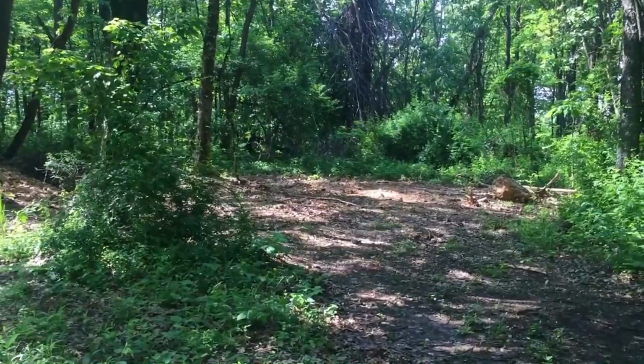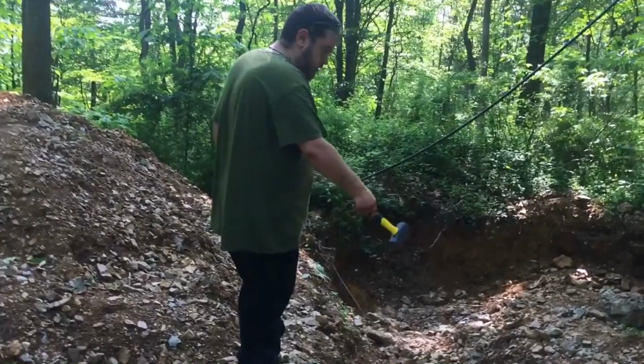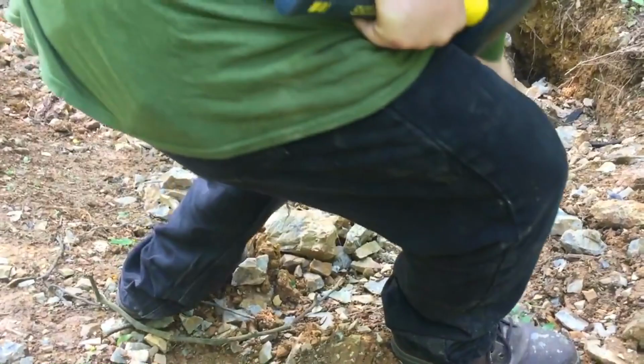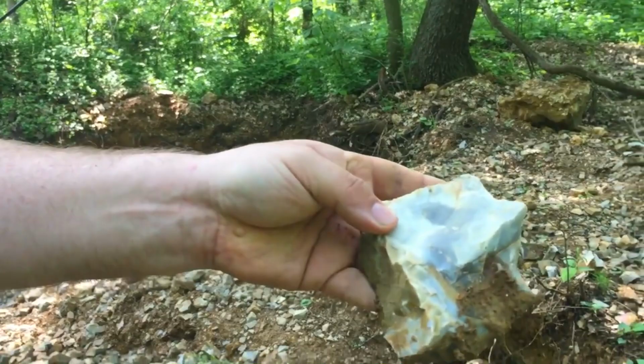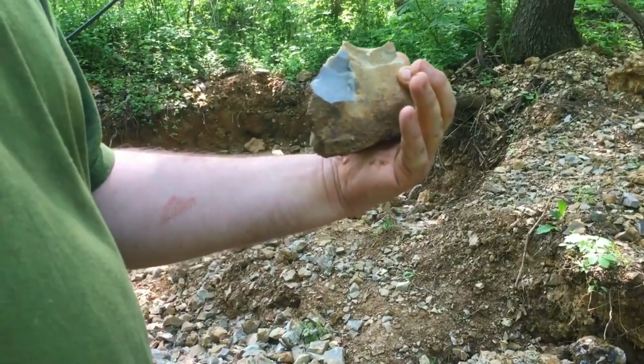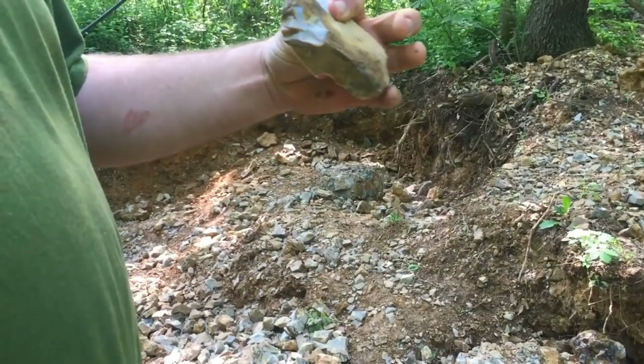Huh. So this is the gray stuff. Gray blocky stuff. I think it would be cool to find a good piece of this to work into something. The problem with this stuff is it's blocky. You can see there's blocks. Instead of a smooth transition, it chunks off. There's a good example.